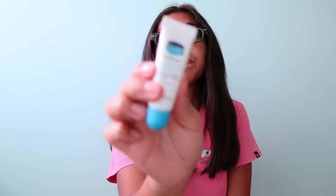And the last thing that I have in that pocket is Vaseline, because my lips get dry very easily, and it feels like no matter what I do, they're always dry. Right now they're not dry because I just put Vaseline on, but I just feel like they're dry a lot, so I always keep this with me, because if I go a whole school day without this, that ain't gonna work.